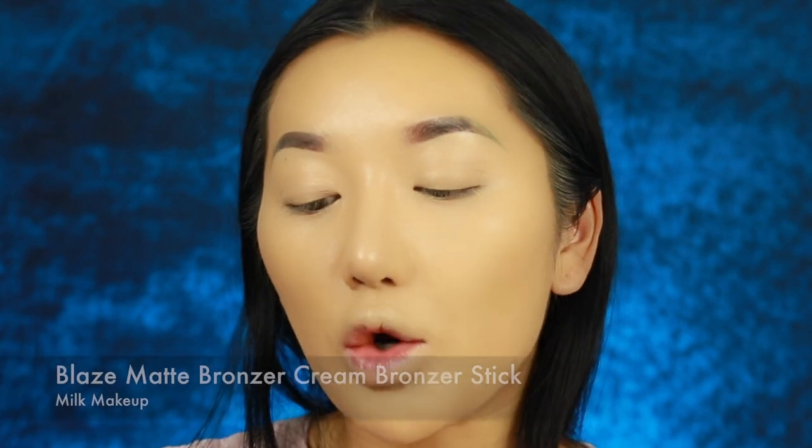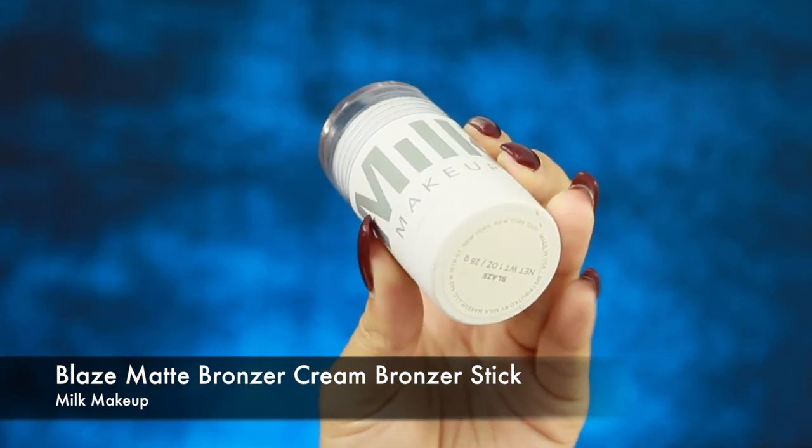So I'm gonna go in with some cream contour. I don't normally ever do cream contouring. I find it's a really long process, but you know, I am going out today, so I want my face to be extra snatched. So I'm gonna go in with the Milk Makeup Blaze Contour Matte Bronzer.